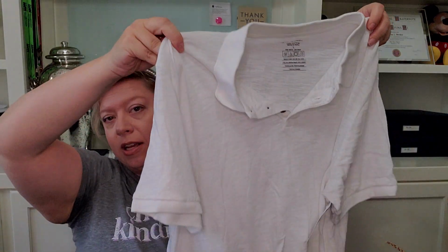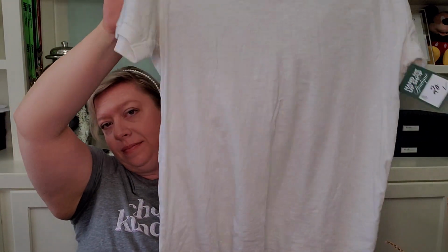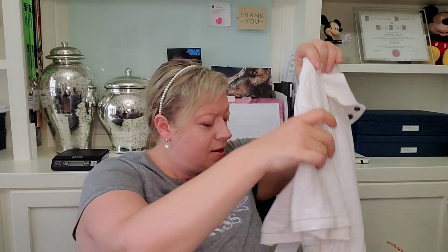Okay. Next, another polo shirt by Vince, which I picked up in the men's department. It needs a little oxy to kind of lighten it back up. It's a little dingy. It's in a size large. Was happy to grab that.